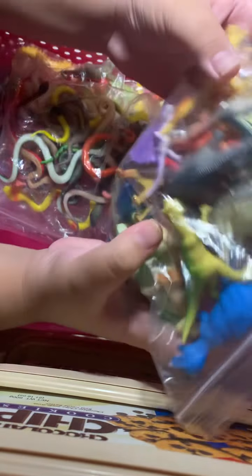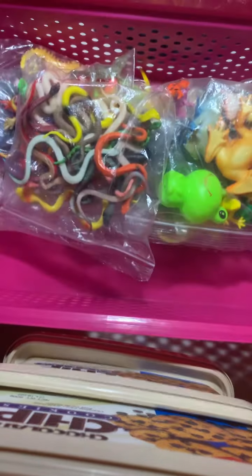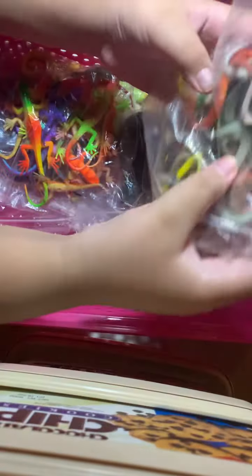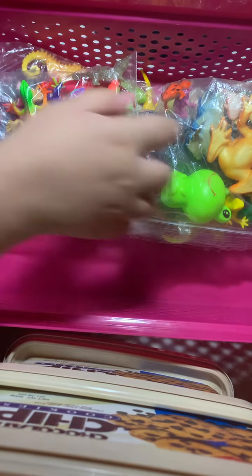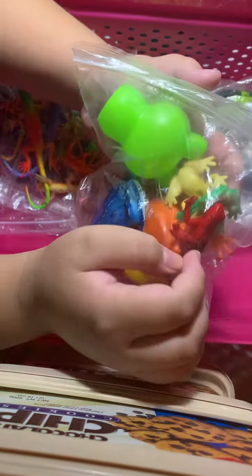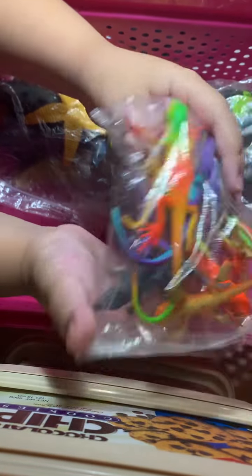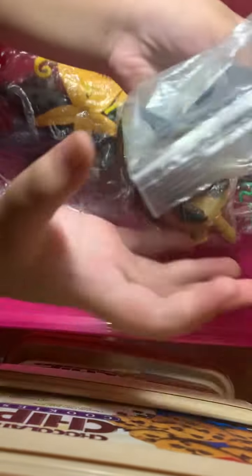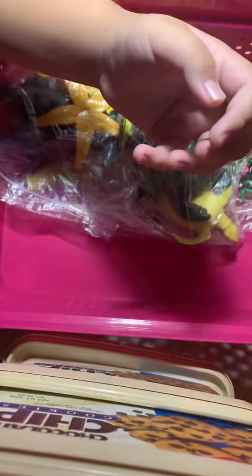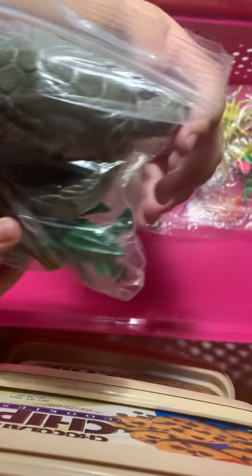Little tiny animals. So, some fruits. Some dinosaurs. What? So, I was there. Snakes. And some frogs. Lizards. Fish and sea. Sorry. Look at there. Turtles.